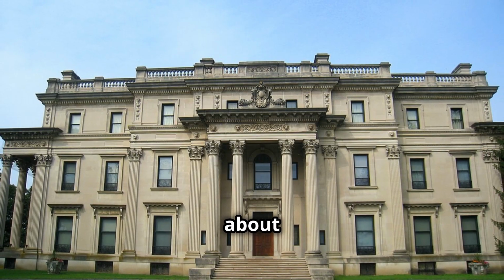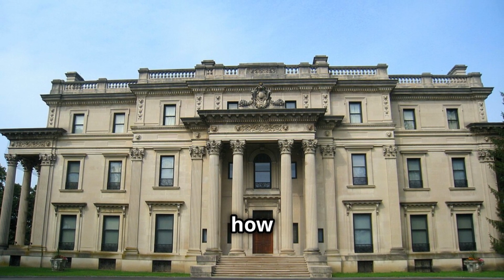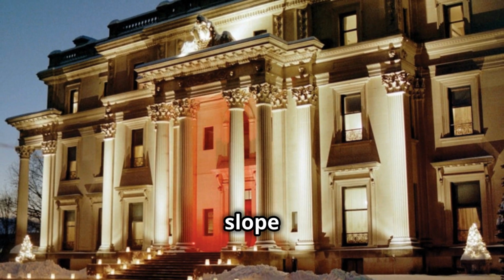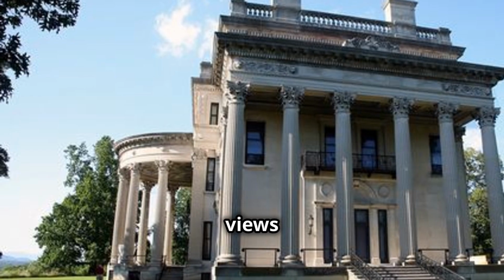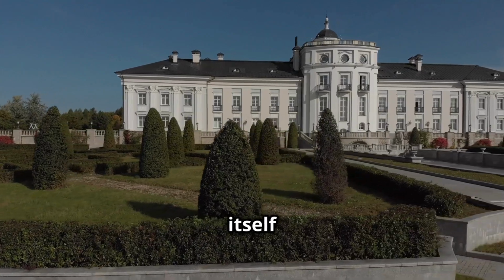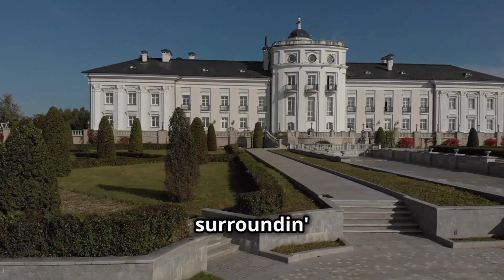What strikes me about the Vanderbilt Mansion is how effortlessly it blends into the landscape. The way the gardens slope down to the Hudson River, the views from those floor-to-ceiling windows. It's like the house itself is part of the natural beauty surrounding it.